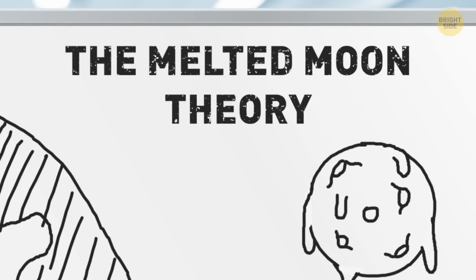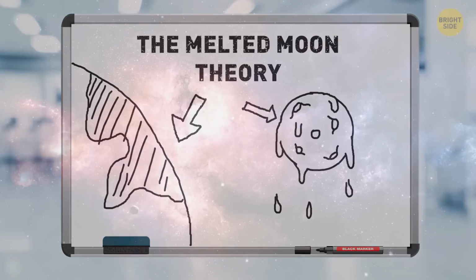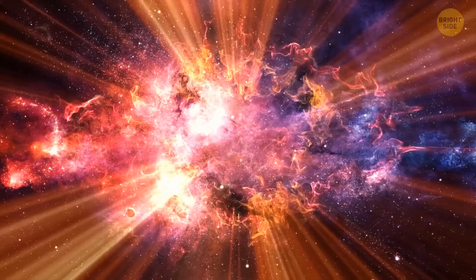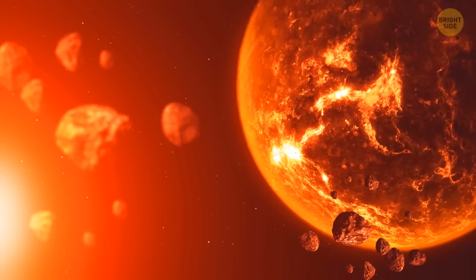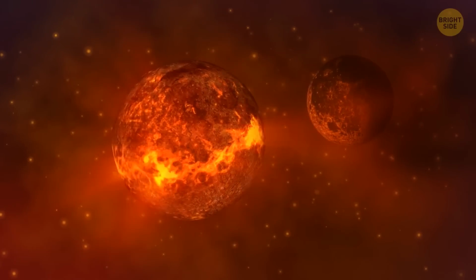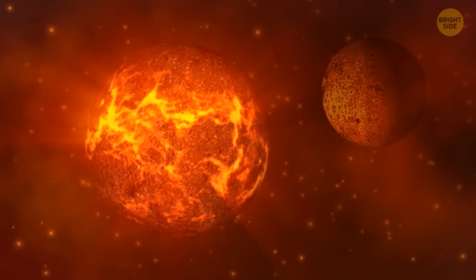The melted moon theory was the main one for a while. It said that it was the Earth's fault that our moon looks like this. This happened several billion years ago. The moon was born because of a collision. One day, an object about the size of Mars crashed into the Earth. At that moment, a piece broke off from it, which later became the moon. However, this piece was somewhere 15 times closer to Earth than it is now.